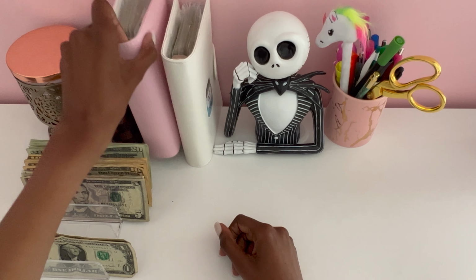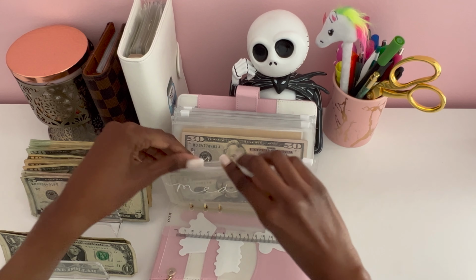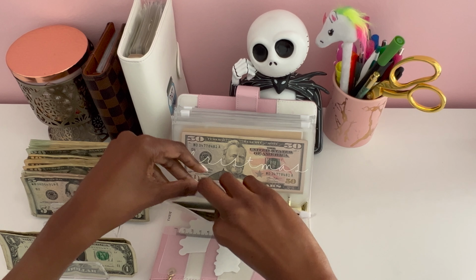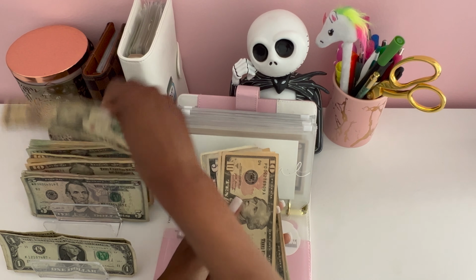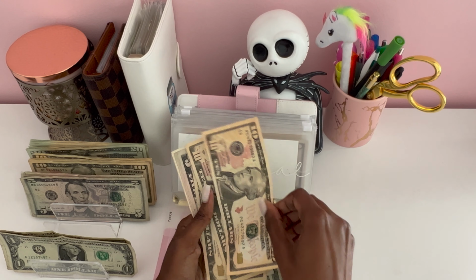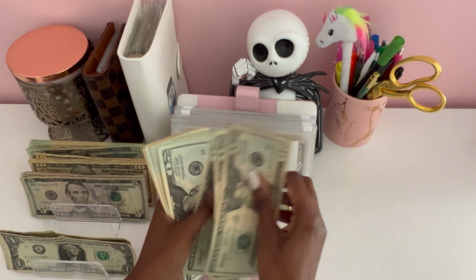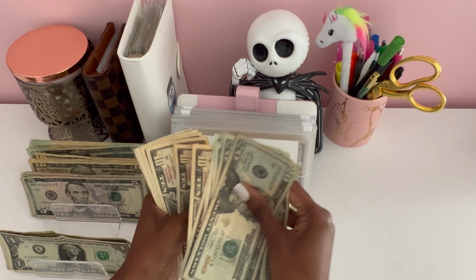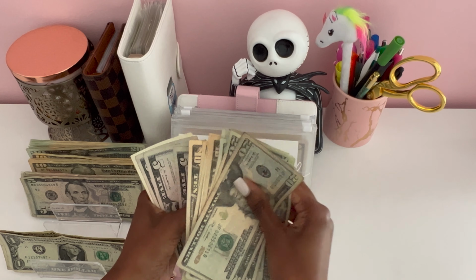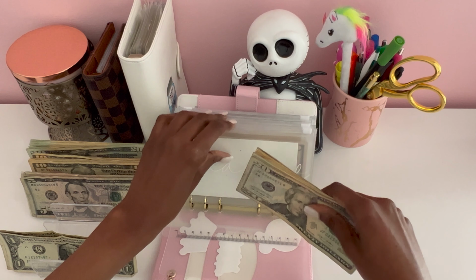Next, we're going to go into my pink binder, which is my high priority binder. So first for medical, we will be stuffing $20 and we are going to add two tens. So medical currently has 20, 40, 60, 81, 20, 40, 60, 82, 10, 20, 30, 40, 50, 55, 60, 65, 66, $266 for medical.